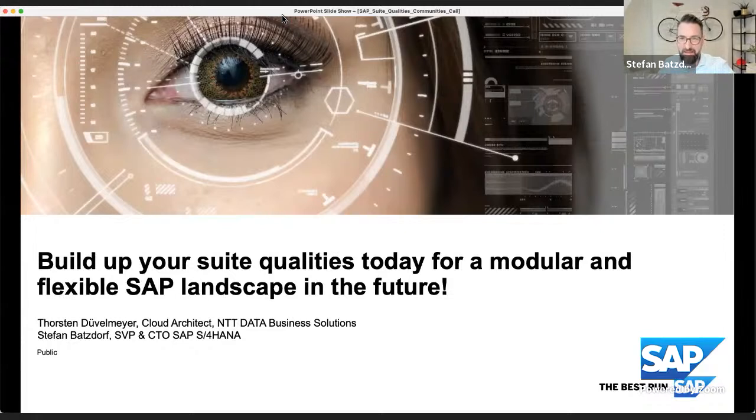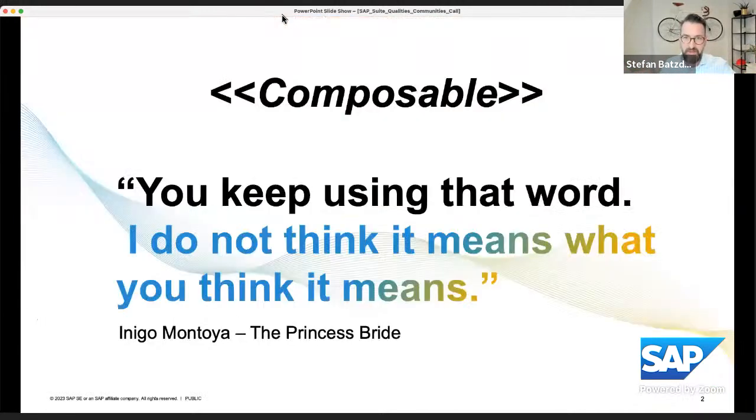Let me start with some introduction, setting the scene about where we are heading as a company and where the ecosystem is heading. The broader ERP space is heading to become a more modular ERP, a composable ERP with more flexibilities. And the suite qualities are a pivotal part for integration, for data exchange, and making a modular ERP feel like one harmonized suite.